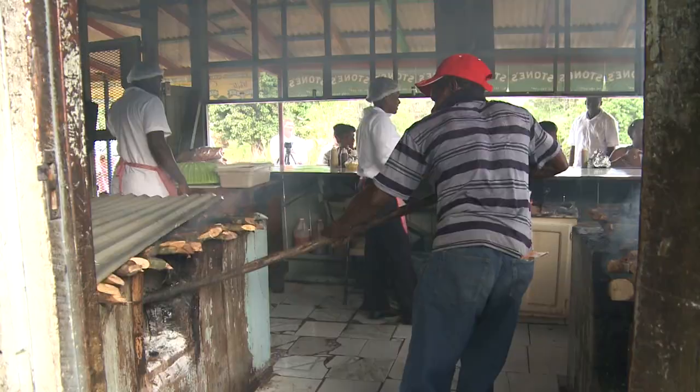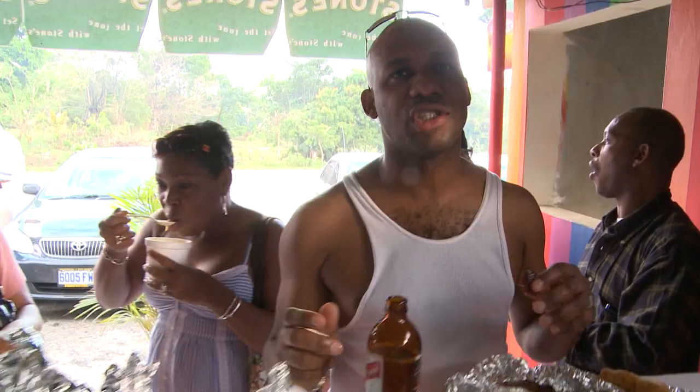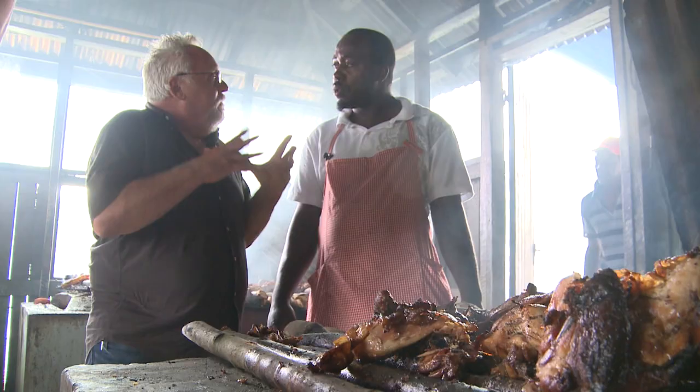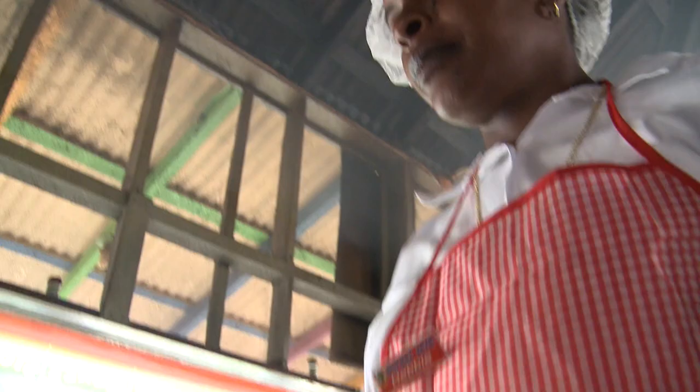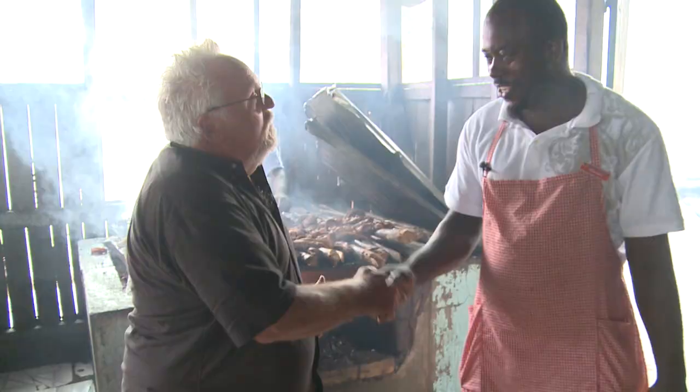Any idea how many people you serve a day here? Over 500 customers. Every time I come here, I got to stop at this place. I love the food here. Why do you think that everybody talks about Border Curry? The food is very good. The staff are very customer friendly. They know how to treat customers. Fantastic. Thank you very much. It's a pleasure. It was great. Thank you. And let's go eat.